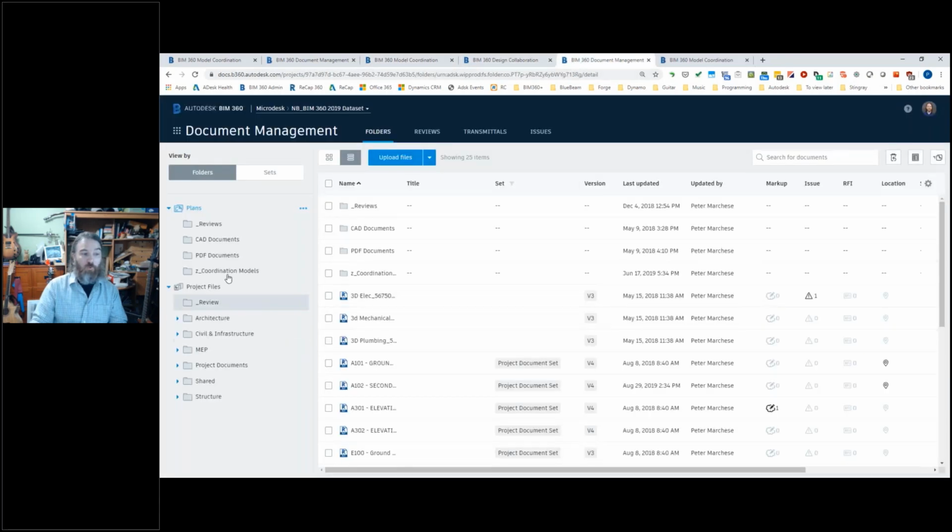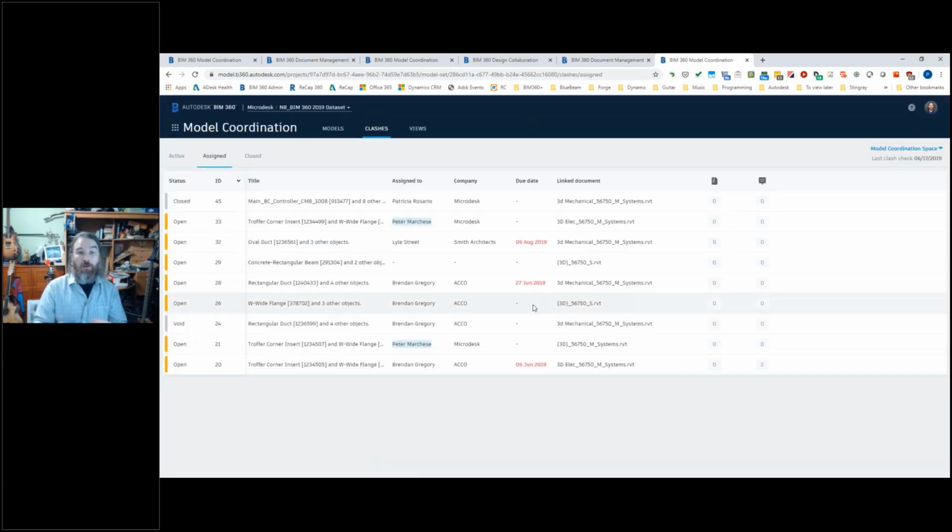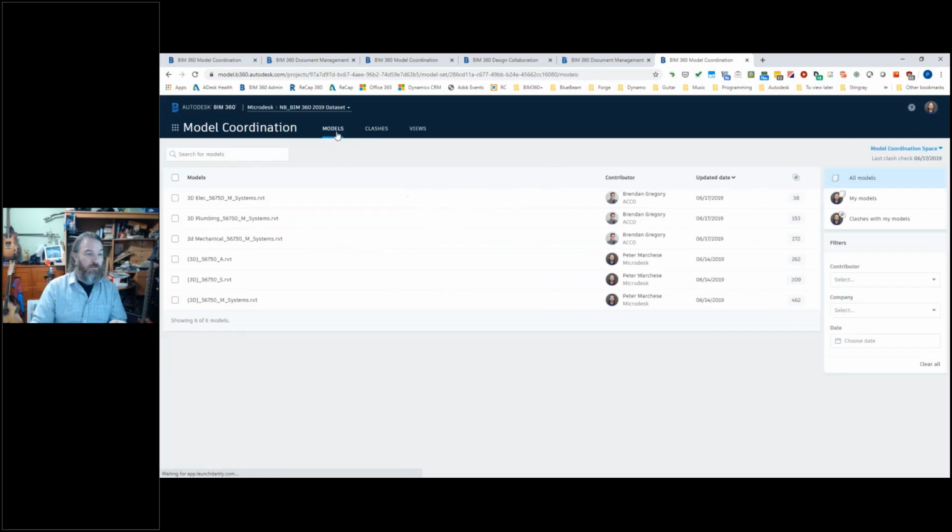So in this case, going to another project, same thing. I've got coordination models in both plans, and I've actually turned on coordination in the shared folder. Now, when you first go into model coordination, what you're going to see is your list of files that you're working with. So in this case, I've got an architectural file, structural file. I mentioned before the mechanical file. You notice that mechanical systems down here, these three views are from that file. So it's literally the exact same file, it's just separating out several views that are in there.